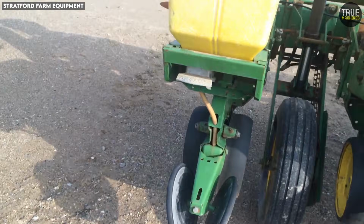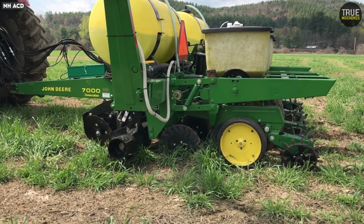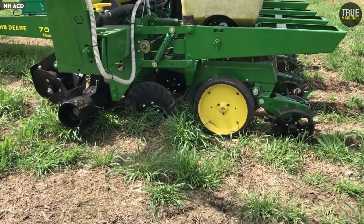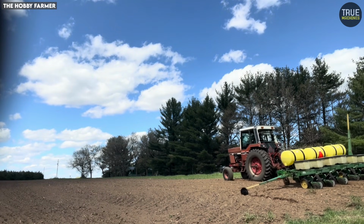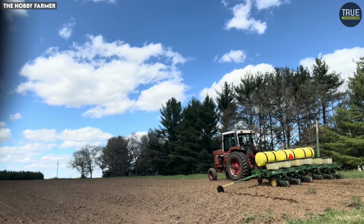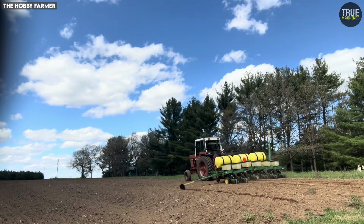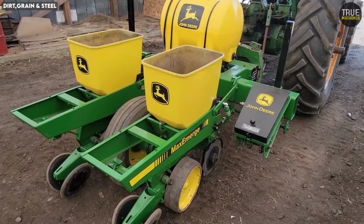The 7000's modular design also contributed to its longevity. Individual row units could be rebuilt or replaced without affecting the rest of the planter. Farmers could upgrade components over time, adding features like liquid fertilizer or improved closing wheels while keeping the proven base machine. This adaptability has kept 7000s relevant even as farming practices evolved.